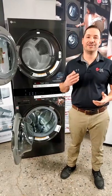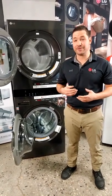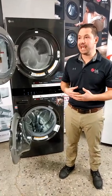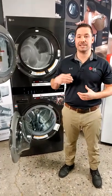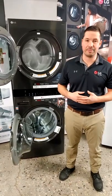Turbo Wash is going to save you a ton of time on your washing. You can do up to 10 pounds of clothes in 29 minutes. That's huge. I mean, you're basically saving a half an hour per load. And if you add that up, and we're doing about six loads of laundry a week, that's about 3 hours a week that we're saving. So these are kind of meaningful innovations of why LG has continually reached the top of the charts according to Consumer Reports and pretty much every other publication.